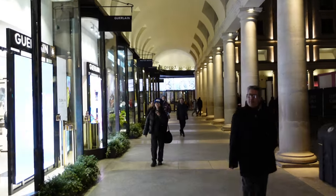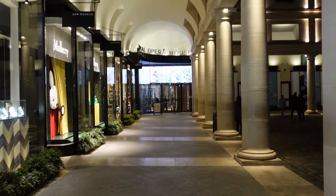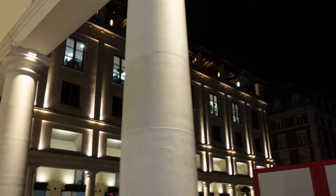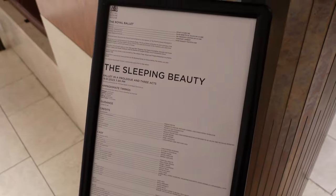So this is coming up to the Royal Opera House at the end. Then you've got Covent Garden to the right. But I've never actually been in this side, so I'm really excited about this. And that's like the roof. There's like a restaurant on the roof up there. Yeah, how exciting. Sleeping Beauty.